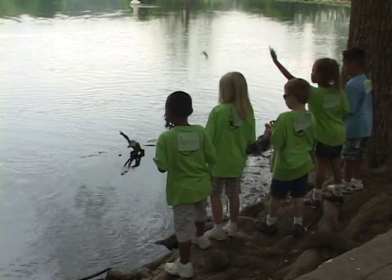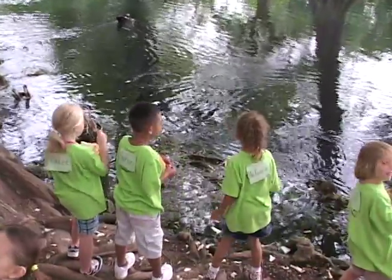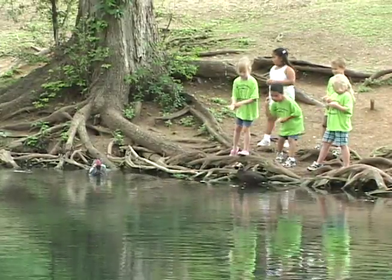What child doesn't enjoy feeding the ducks and the fish? They love to see the way the ducks paddle in the water, and they enjoy seeing the fish devour the food. This area is very, very popular, as well as other parts of the river, where people stand on the banks and tree roots to feed the ducks.